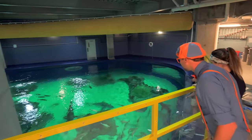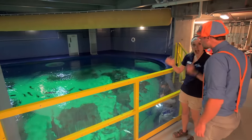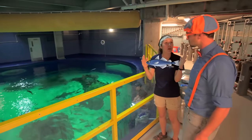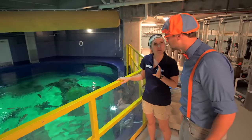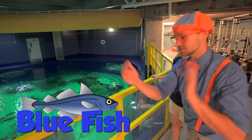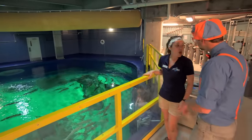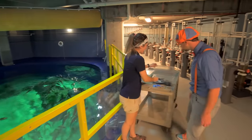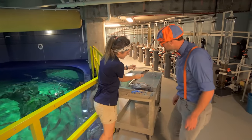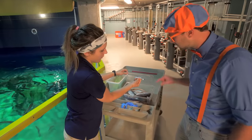Whoa. Those fish look big. How big is that fish that she's feeding the sharks? It's about this big. It's called a blue fish because it has a kind of blue tint to it. Okay. That's a blue fish. That's about this big. So what kind of fish did I bring up? So you brought up some herring, which is the big fish in here. Okay. And then some capelin, which is the little fish in here.